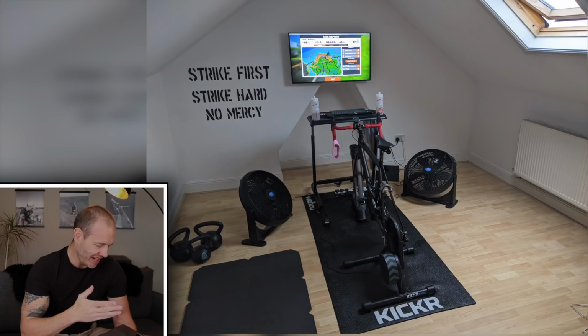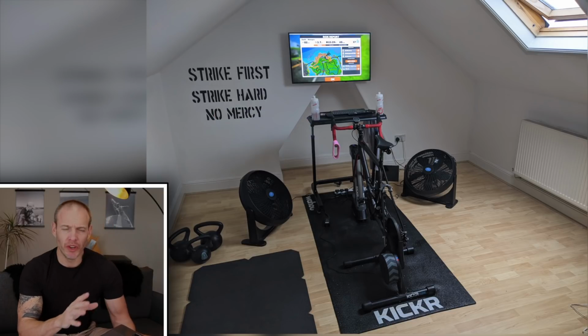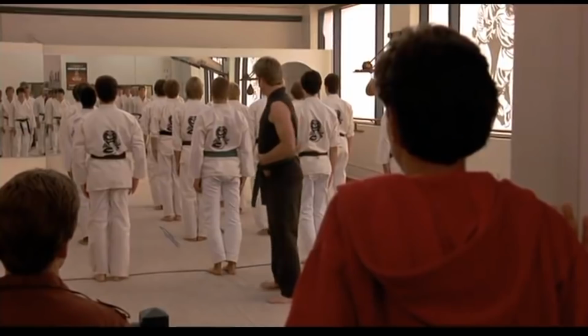He's got the kicker, the Wahoo kicker with the kicker climb front end. Very nice. He's got the decent table as well. All good. My only issue is this. What is going on here?